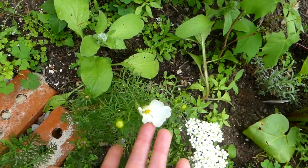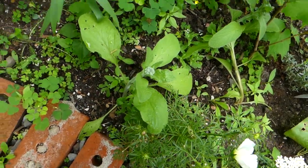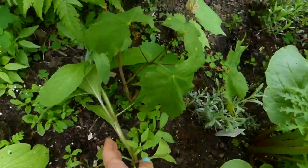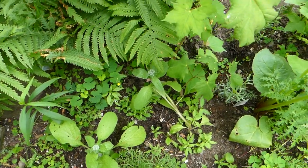It's been reaching for the sun because it doesn't get as much sun back here. Here's a cosmos that I planted from a start. Here's a borage that reseeded from a previous year up on my balcony. Actually, here's another borage plant. Got knocked over, I think, by some rain we had. What else do we have?